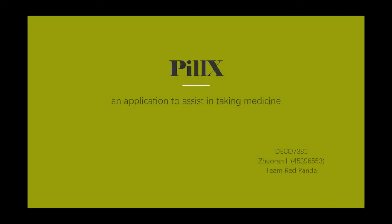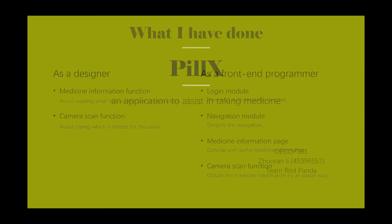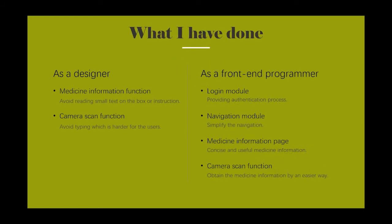I'm in Team Red Panda, and our project is PaleX, a visualized medical information application to assist the elderly in taking medicines. I have been active in it as a designer and front-end programmer.